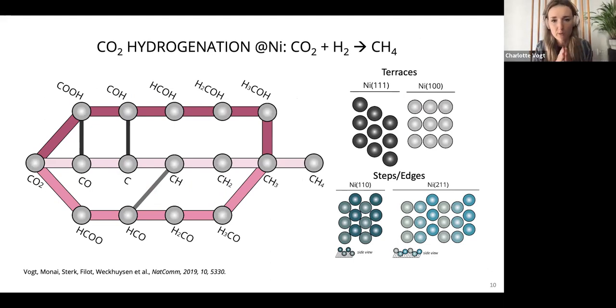Here, let's take a look at CO2 hydrogenation over nickel. CO2 hydrogenation over nickel, specifically supported on silica nanoparticles, really almost only forms methane, has about 100% selectivity towards methane. So it's a nice and simple reaction to study these fundamental principles. And even though it's quite simple, we can still see that there are different pathways that can be taken to form that single product: carbon monoxide pathway, formate pathway, carboxylate pathway.